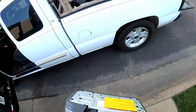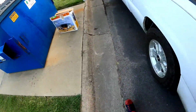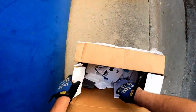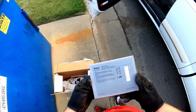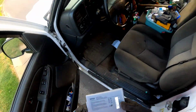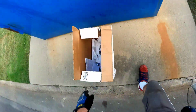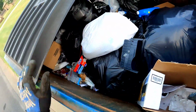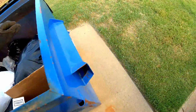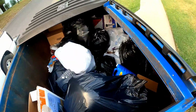Definitely shreddable. It's got a metal bottom. Is that a... yeah, it's a battery. Fly on... whatever they're called. 75 cents a pound for them, though. Cool. Boys, at the flies. Probably because you're digging in the trash. Yeah.